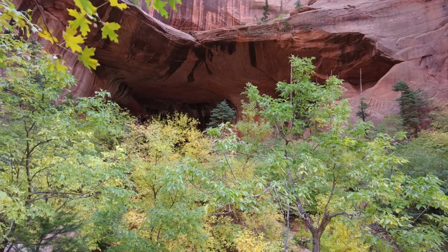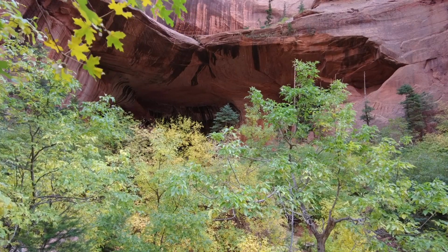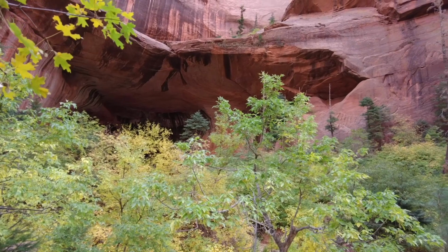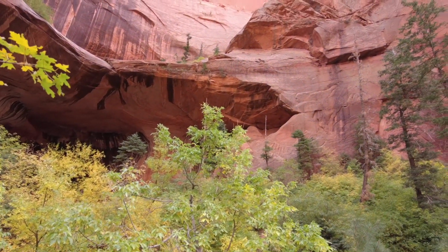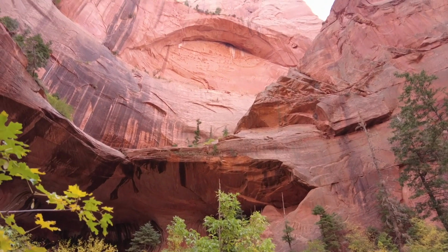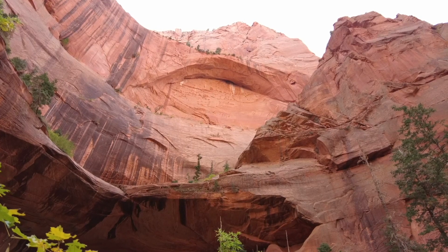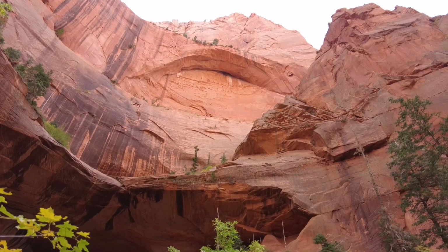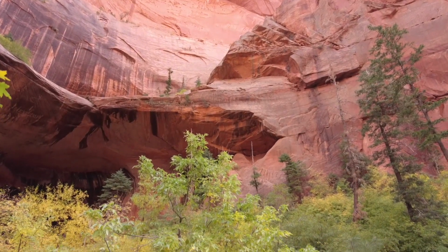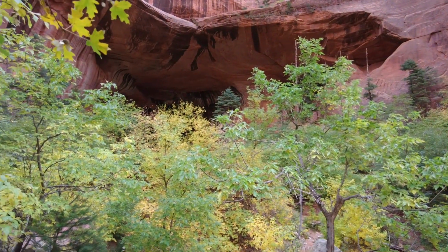When you get to the end of the Middle Taylor Creek Trail, you come to these ledges that go a long way up the wall. This is called Double Arch Alcove. They're not really arches in the full sense like you'd see at many other locations, but they are grooved out, and it's kind of a tall feature here.